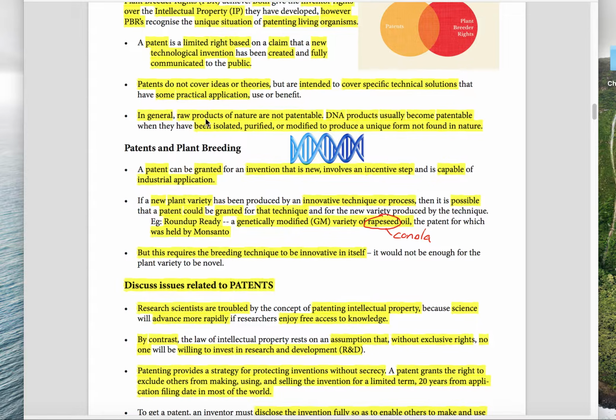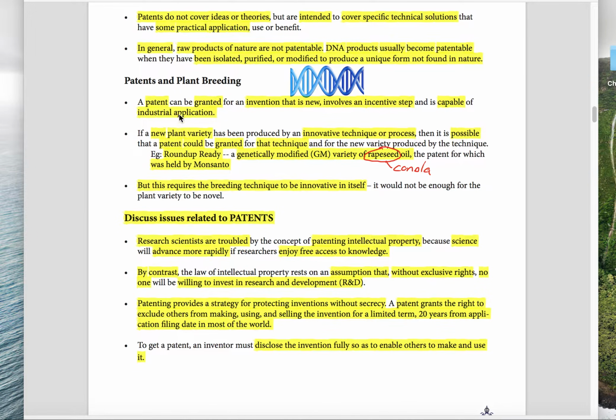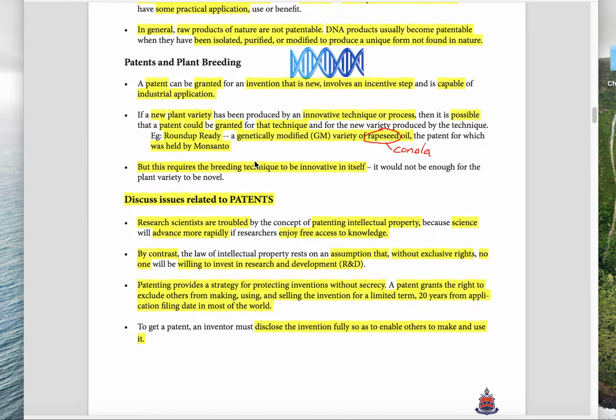And so in general, raw products of nature are not patentable. DNA products usually become patentable when they have been isolated, purified, or modified to produce a unique form found in nature. In other words, they've been genetically modified. So in terms of patents and plant breeding, it needs to be genetically modified, as we said, Roundup Ready, genetically modified cotton or canola. In this case, the patent is held by Monsanto, and that can happen because it's genetically modified. Anything that's not genetically modified needs to have plant breeders' rights instead.